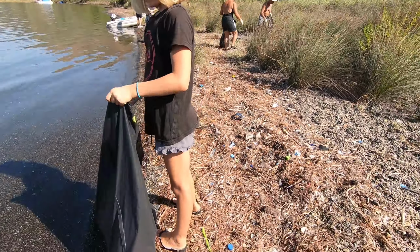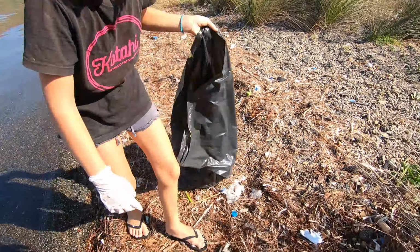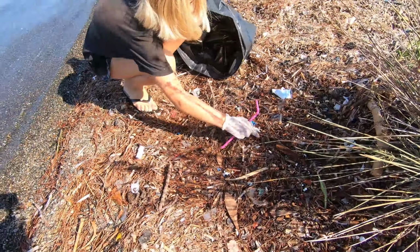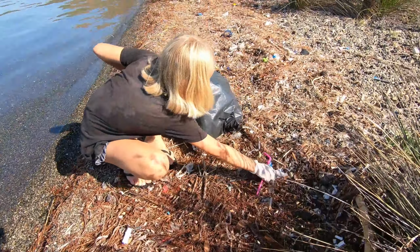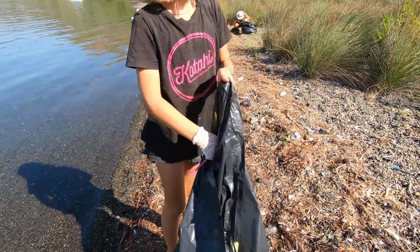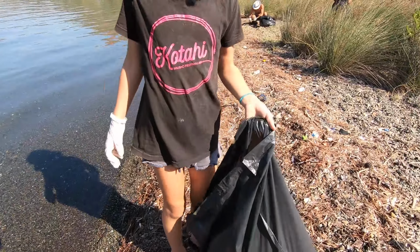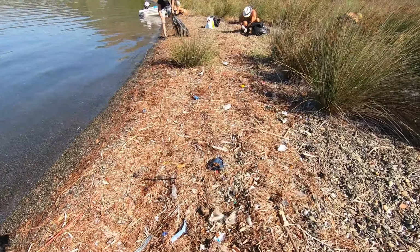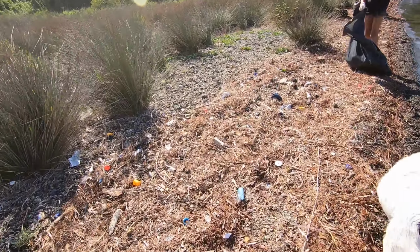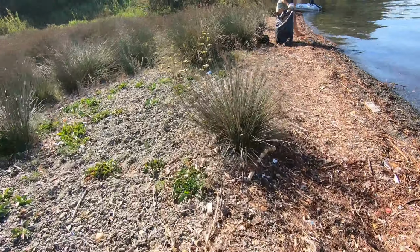False teeth, how's it going? You got a bag full yet? No, almost halfway though. Plastic straws, what else have you been collecting? Plastic bottles, cups. We found a lot of cups. Yeah, heaps, and plastic forks and knives. Yeah. How could humans let this happen? This is just so crap.